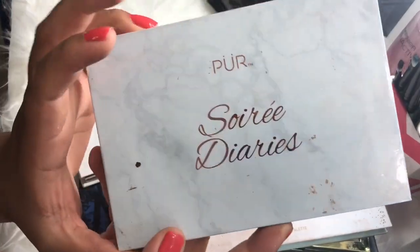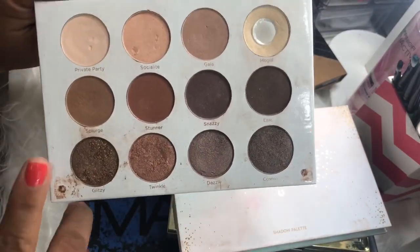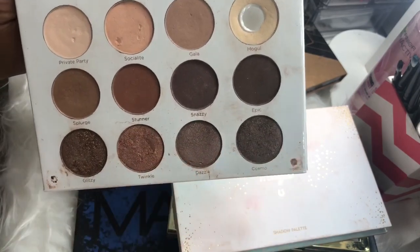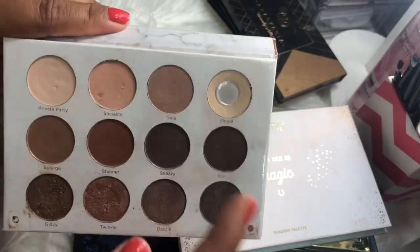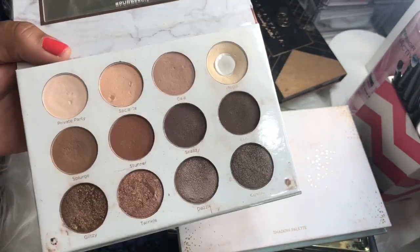And the next one I got in my Boxycharm too. I think it was my October Boxycharm. This one is super beat up. My son actually got into this one, that's why it looks so beat up. He dug his nail in and then I would use it. So yeah, that's what that one looks like.